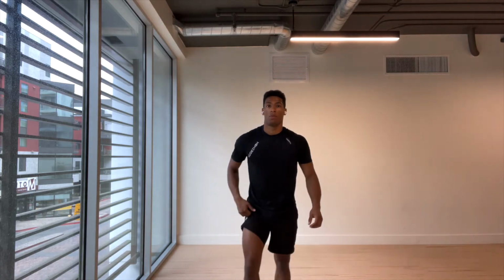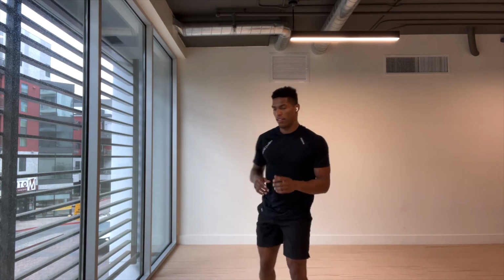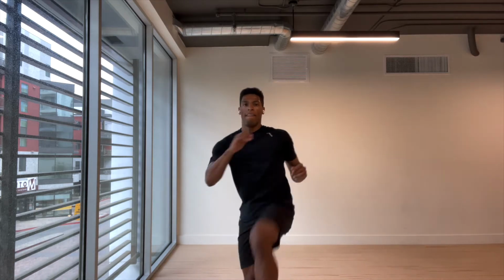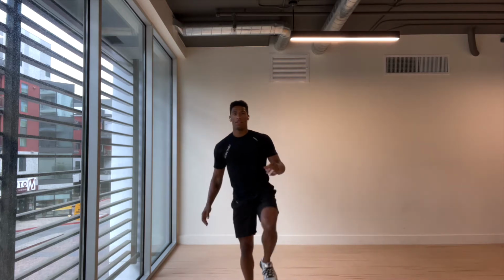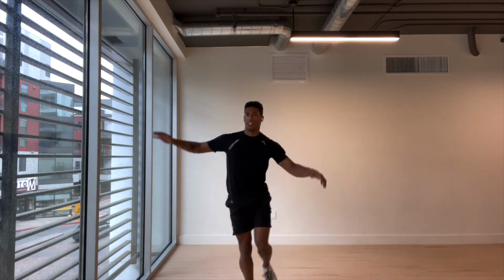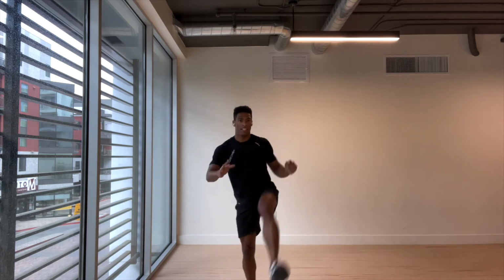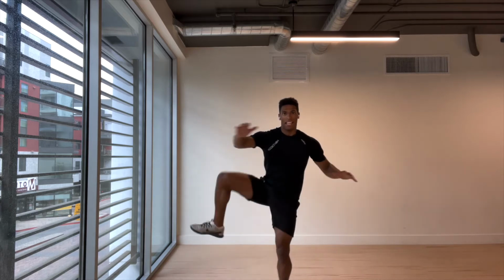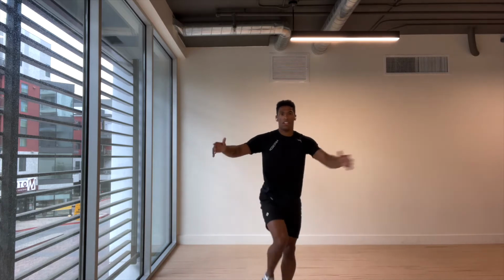Now we're gonna do some hip openers. Up and open. For balance, you can keep the leg up and just go in circles. It's a little harder, but it's a good one for balance and control.